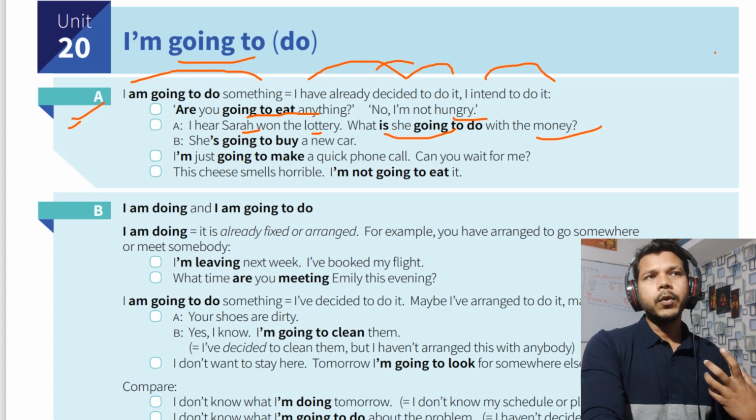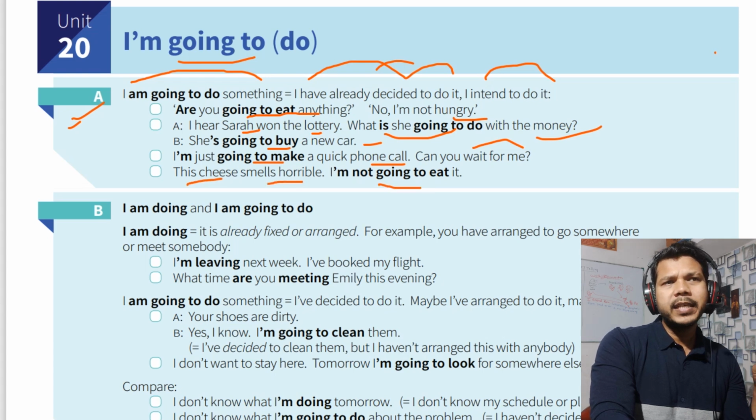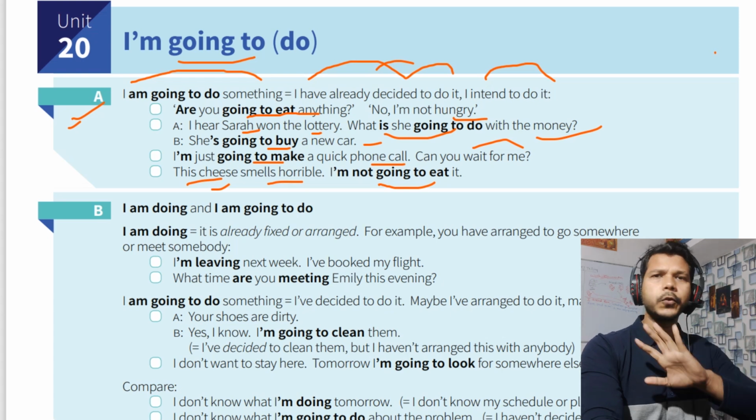So it is all about what you have decided. "She is going to buy a new car." It means she has decided to buy a new car. "I'm just going to make a quick phone call. Can you wait for me?" It means the person has decided to make a phone call. "This cheese smells horrible. I'm not going to eat it." The person has got some cheese, but it smells horrible, and the person is saying, no, I'm not going to eat. It means the person has decided not to eat.